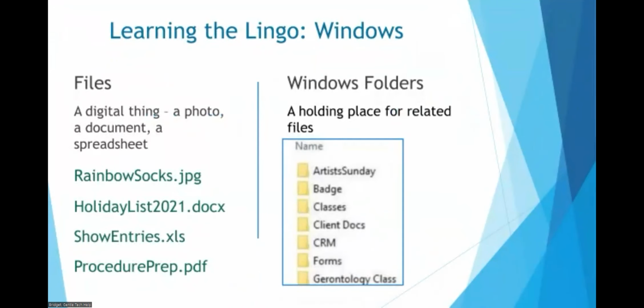The file doesn't look like a sock, of course. A file looks like things on the left, that list on the left. Rainbowsocks.jpg means that's a picture. That's a file, that's a picture. The JPEG tells me that's a picture.